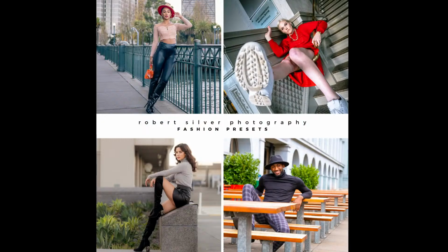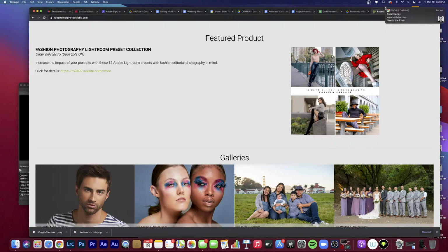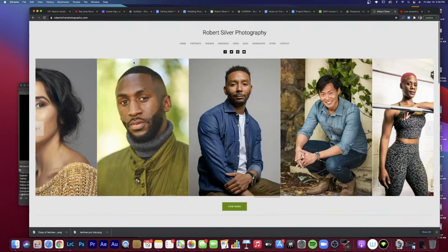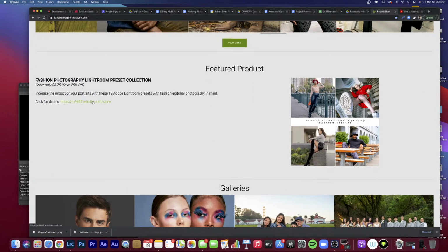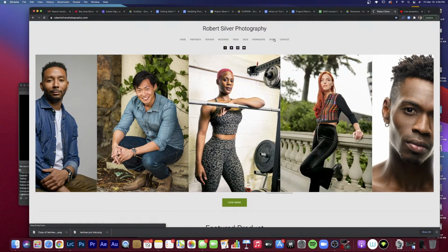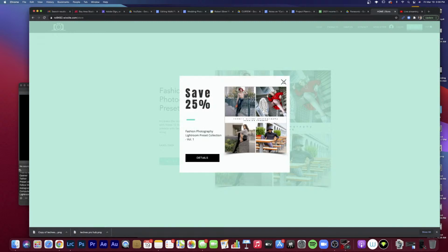All right, so let's get right to it. As I was saying, here is my preset collection. You can find this if you head on over to my website. All you have to do is go to my website. This is the top of the page. Scroll down a little bit and you can see where it says store, or you can click on the top where it says store. It'll take you to another website, Robert Silver Store, where you can check out my presets for yourself.